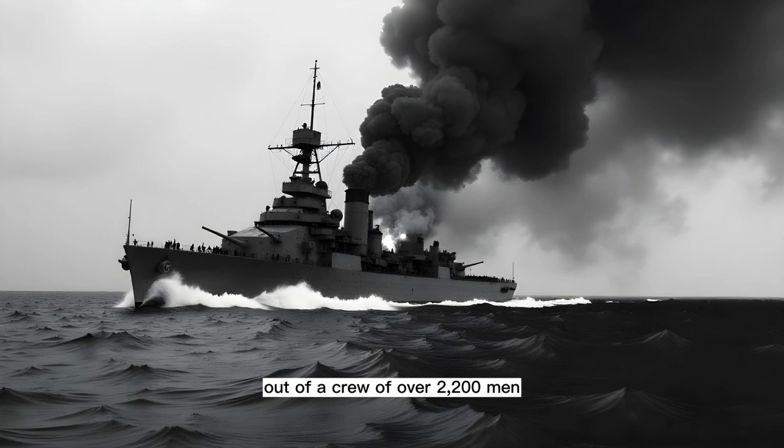Out of a crew of over 2,200 men, only 114 survived. British ships picked up what survivors they could, but the threat of U-boats forced a hasty withdrawal. Hundreds of German sailors were left in the water, clinging to debris, calling for help that would never come. The North Atlantic was merciless. Admiral Lütjens was among the dead. So was Captain Lindemann. The pride of Hitler's navy had been annihilated.